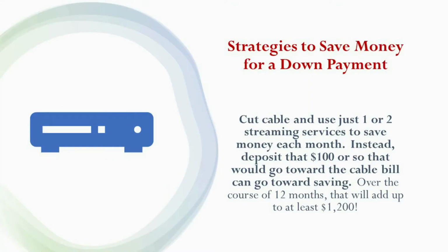One of the things we did was we cut cable completely. This was back in 2005, 2006, and that saved us. For example, our cable bill now is about $130. So think about it, even if it was $100, not having cable for 1 year, that's $1,200 savings. So nowadays, now that they have streaming services that only cost $10, $12, I'd probably say get that instead of cable, because that'll help save a lot of money over the course of 1, 2, 3 years that you could put towards the savings account for a down payment.